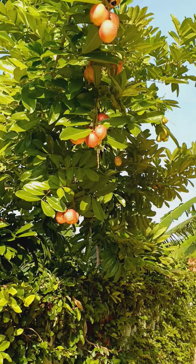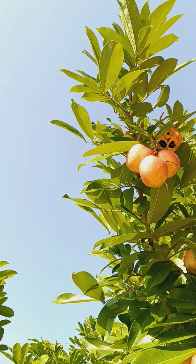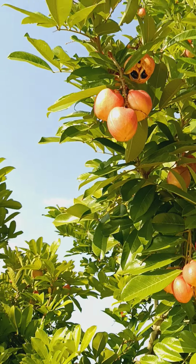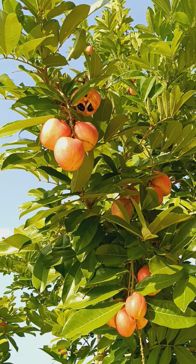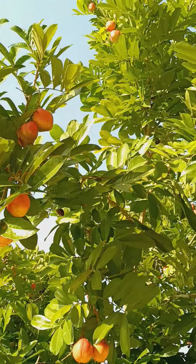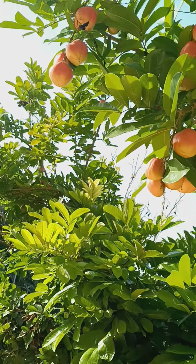Wow, there's an ackee opening right there. Oh, now you're ready to open. It's a pretty little something right there. So there's the ackee tree, and there's one opening. That's nice, right? See? You see it all? See right there? Very pretty. So it's four of them. No. Five, six. It's three of them on this one right here. And then that one. And then this one. These are the little baby ones. So these ones are ready to open. See, that one opening already.